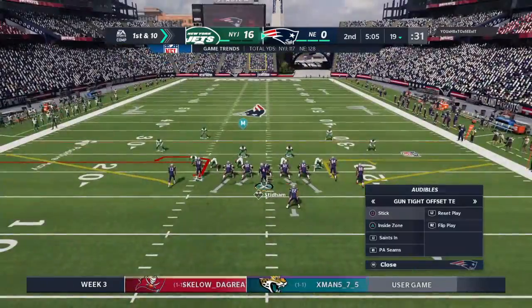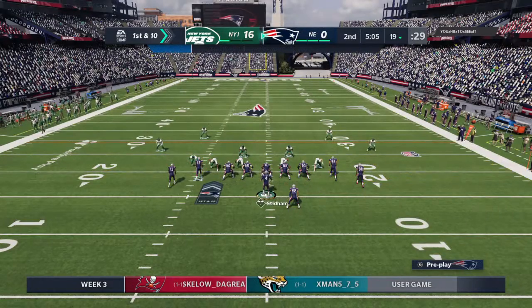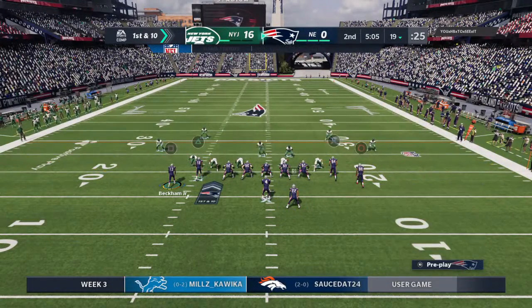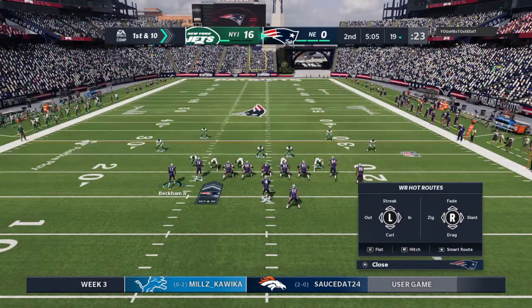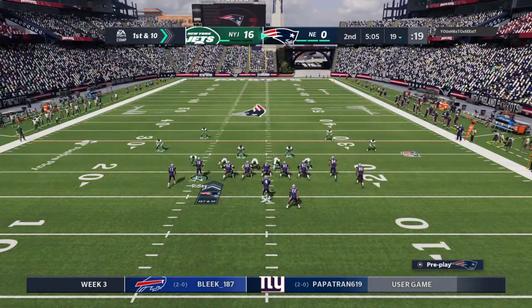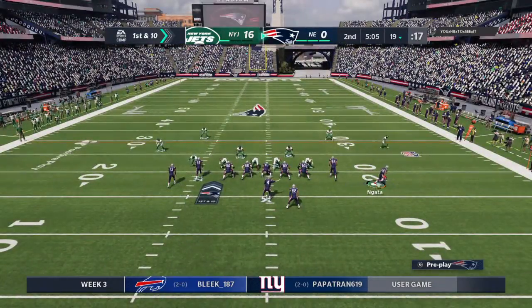The Pats at the line, ready to go. They're sort of seeing themselves spiral out of control. Let's see if they can get things back on track. And this is where the coach is walking that line of being calm and really being firm with his team.